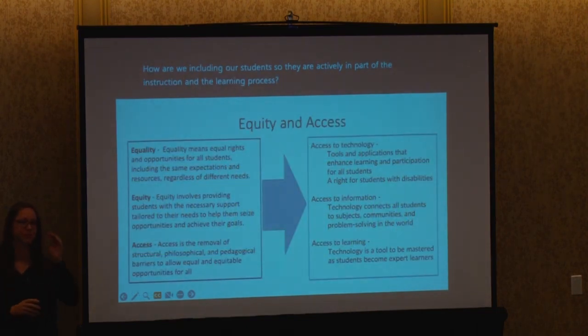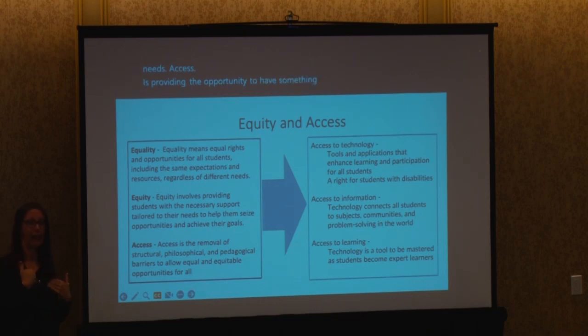Here are some definitions where we're looking at the differences between equality, everybody getting the same thing, and equity, getting the supports they need based on their needs. Access is providing the opportunity to have something, but that doesn't mean if we give students access that they have access to learning. So I will also have you be thinking more critically about when we say students have access, do they have access to learning or just access to the information?